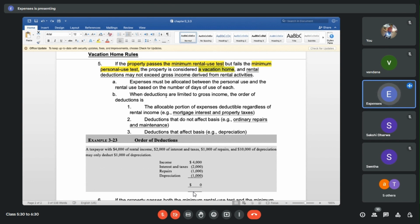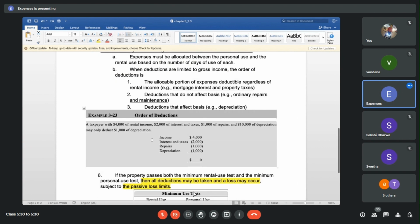And what IRS is saying is, okay, that's it. If you're having much more expenses, then just stop here at zero. We are not allowing any more expenses, because this is not your rental property. This is your vacation home property.